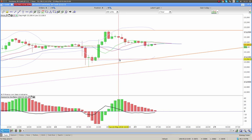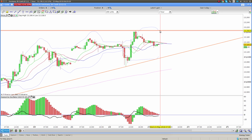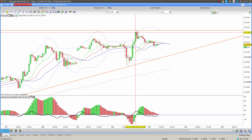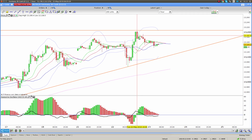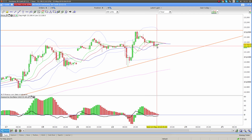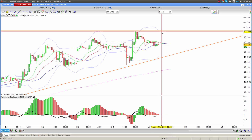So for me, I suspect we're going to have another test at this high. And I may be interested in taking a little punt here for a short, but I really want to see some confirmation on the higher time frame. So we do have an inside bar here on the hour, which is a pretty good signal, and we came off. But I'd like to see a second one at least on the hour before I start looking for shorts.